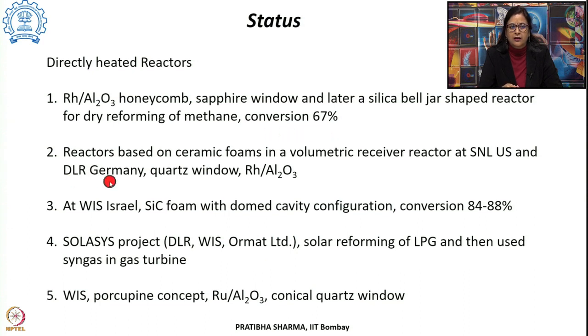In another reactor demonstration at DLR Germany, along with Sandia National Lab US, reactors based on ceramic foams were demonstrated in a volumetric receiver type of reactor. They had a quartz window and used rhodium on alumina catalyst. At the Weizmann Institute of Science, Israel, they used silicon carbide foam with a domed type of cavity configuration and could achieve very high conversions of methane, 84 to 88%.